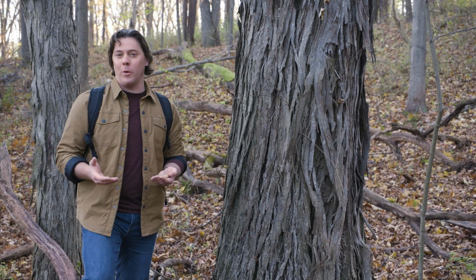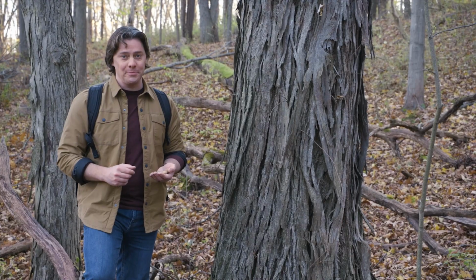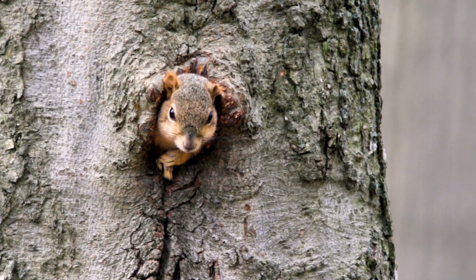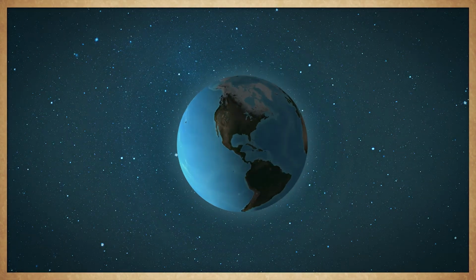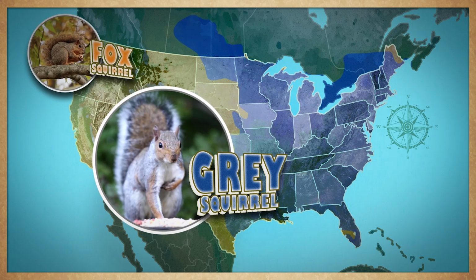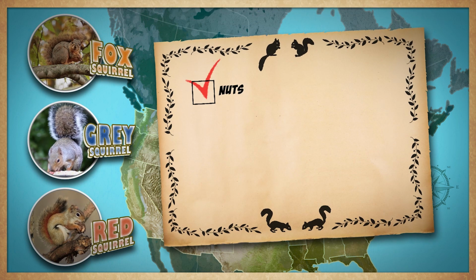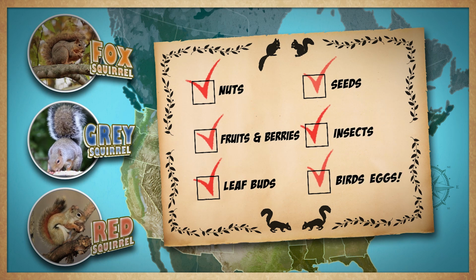But I'm not the only one who likes to eat hickory nuts. If you want to collect them, you got to get to them before the squirrels. Tree squirrels love hickory nuts, and all kinds of nuts for that matter. Nuts are a great source of healthy fats and protein, and squirrels make good use of that in the fall. Tree squirrels include species like the fox squirrel, the gray squirrel, which can also be all black, and the red squirrel, which are all part of the squirrel kind.